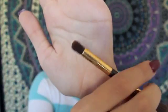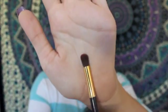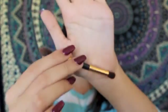which I'm actually really liking because it's one of the fluffier brushes that I have for blending out my crease. It's actually quite nice. Let me zoom in for you guys. And then on the other side is a more little dense brush, which I love for my outer corners. This is what I use for my outer corners. So it's a really nice little small brush. Definitely great for traveling. I'm sorry, I'm checking because once I zoom in and I zoom out, I have to check if I'm doing it right or not.